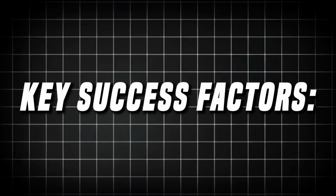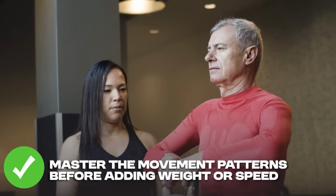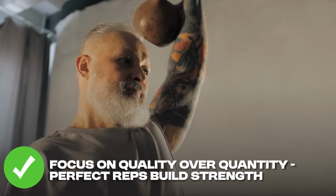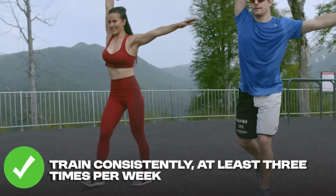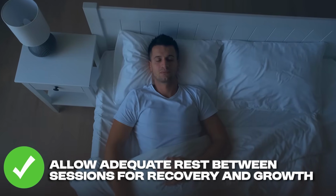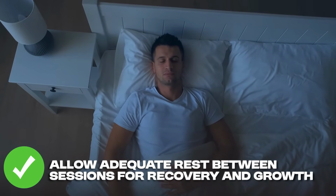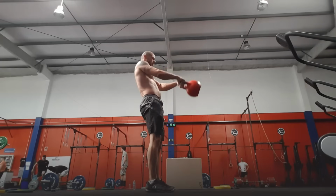Key success factors. First, master the movement patterns before adding weight or speed. Second, focus on quality over quantity. Perfect reps build strength. Third, train consistently, at least 3 times per week. Fourth, allow adequate rest between sessions for recovery and growth. These 7 kettlebell exercises will build the kind of functional mass and strength that translates to everything you do.